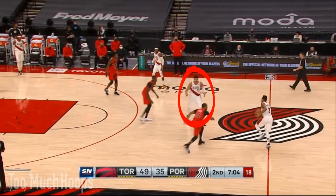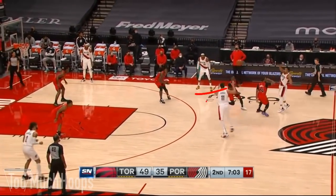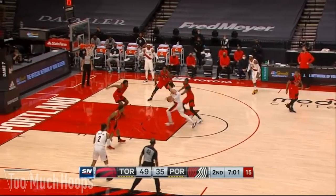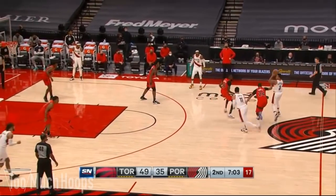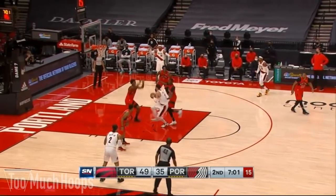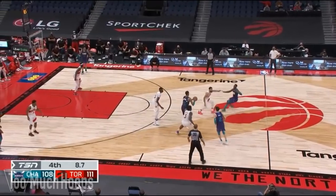Here, a really high screen, Boucher steps up, and McCollum right away throws the pass over the top to Canner, and as you see Stanley Johnson step up with some help, Boucher is hustling to get back into the play and block the shot. His speed and athleticism are a huge asset.